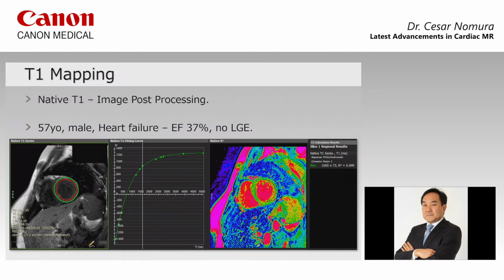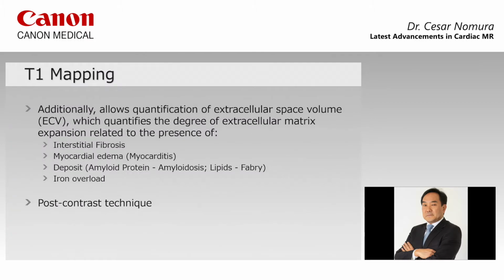We know from this that the presence of a high level of interstitial fibrosis, or high T1 mapping, in some diseases is associated with bad prognosis. And we can add to the T1 mapping the extracellular volume. So we use the blood sample, and we can also evaluate the extracellular matrix, that is the extracellular space volume. It's not only the myocardium.